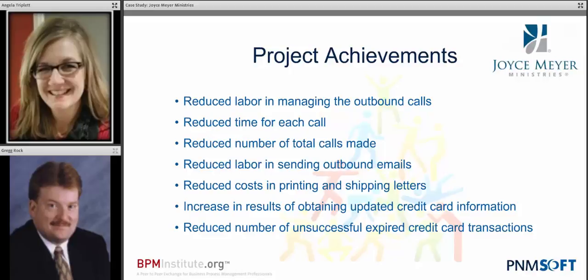And then we were also able to reduce costs in printing and shipping letters. So during the process of implementing Sequence, we actually had a third-party vendor printing our letters for us. And we actually brought that in-house, and out of BPM, it actually creates a PDF of each of those letters, and our distribution center prints those and mails those out. That is another significant cost for our ministry.